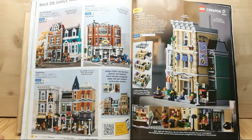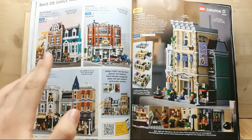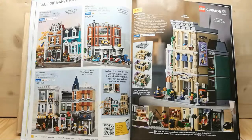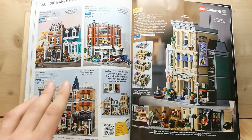So I think this is still good, but I don't think that Lego modulars are great anymore. I think they once were great, where every modular that came out cost 150 euros. That was still expensive, but it was a fair price. And now they're always trying to make it more expensive.